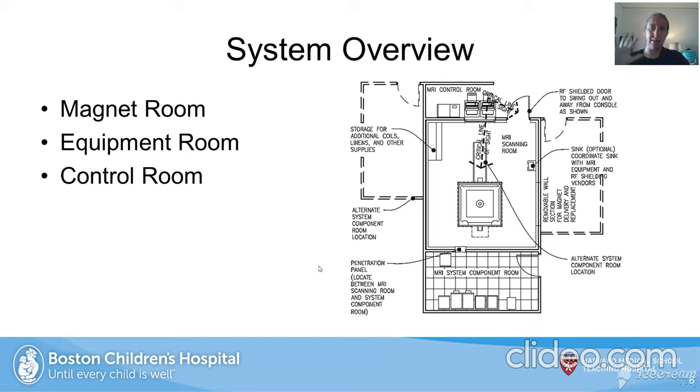Just before I go into all the safety stuff, I want to go into the system overview, just so people know what I'm talking about. So you have the magnet room, the equipment room, and the control room. The magnet room is exactly where the magnet is. The equipment room holds equipment that is outside of the MR itself, some of it in the room adjacent to it. And the control room is where you watch the patient being scanned. It's typically where the technologist sits, and a medical physicist, if they're doing an ACR scan.